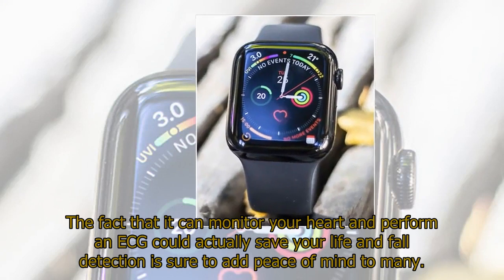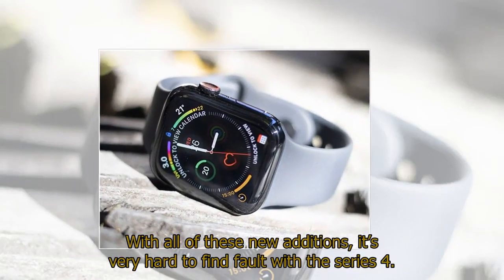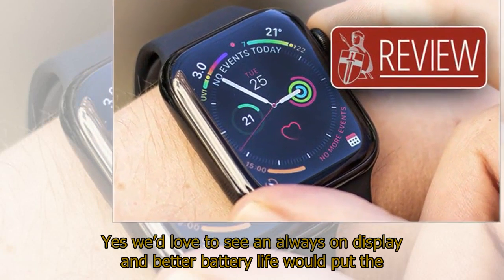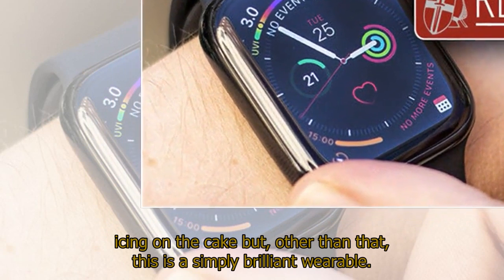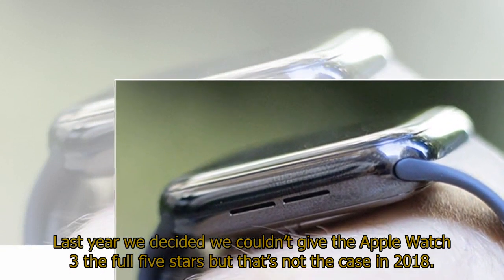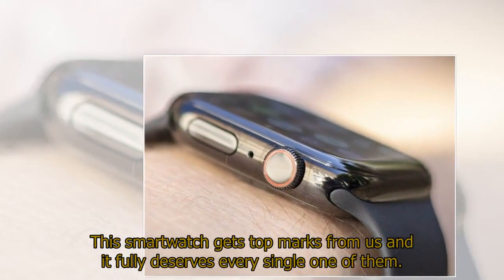The fact that it can monitor your heart and perform an ECG could actually save your life, and fall detection is sure to add peace of mind to many. With all of these new additions, it's very hard to find fault with the Series 4. Yes, we'd love to see an always-on display and better battery life would put the icing on the cake, but, other than that, this is a simply brilliant wearable. Last year we decided we couldn't give the Apple Watch 3 the full 5 stars, but that's not the case in 2018. This smartwatch gets top marks from us, and it fully deserves every single one of them.